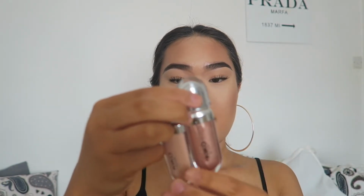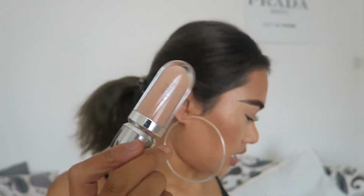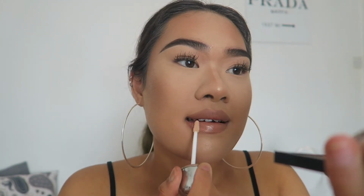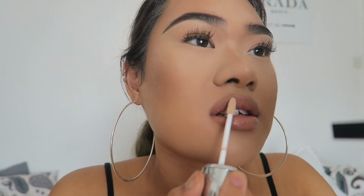Oh, I don't know what I'm feeling. I'm feeling this one today. Let's try it. Let's see how pigmented it is. Swatching it in store, it was mega pigmented. Okay, so it's not that pigmented, but it looks so gorgeous. Really luscious and plump.